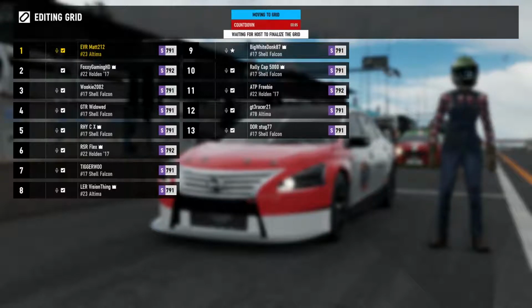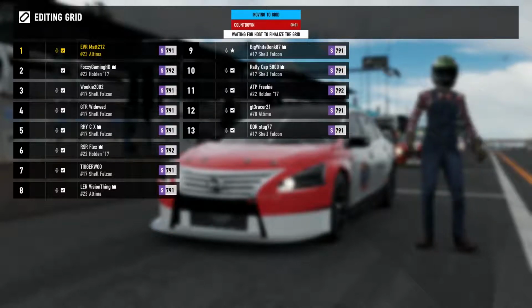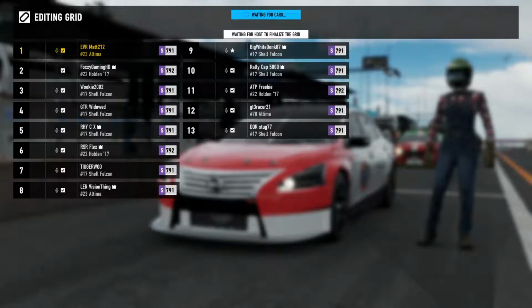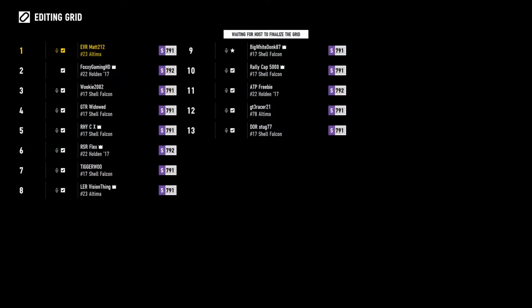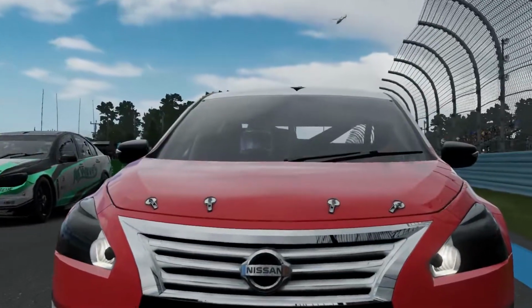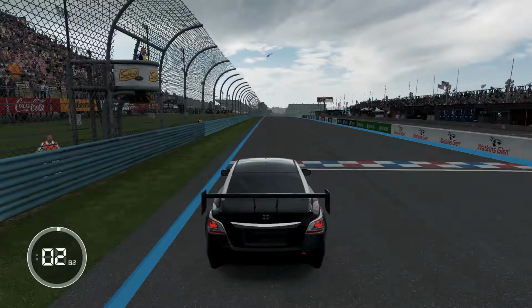We're ahead of Foxy, Wookie, Widowed, RiceX, Flex, Tigaboo, Vision Thing, Big White Dog, Rally, ATP Freebie, GT3 Racer, and DOR Stug rounds out the order. So yeah, looking forward to the opening race. Hopefully we can have a bit of a cleaner start than last week. Tried to make a gap right off the start. But here we are then on the grid, ready for the first race of the evening.